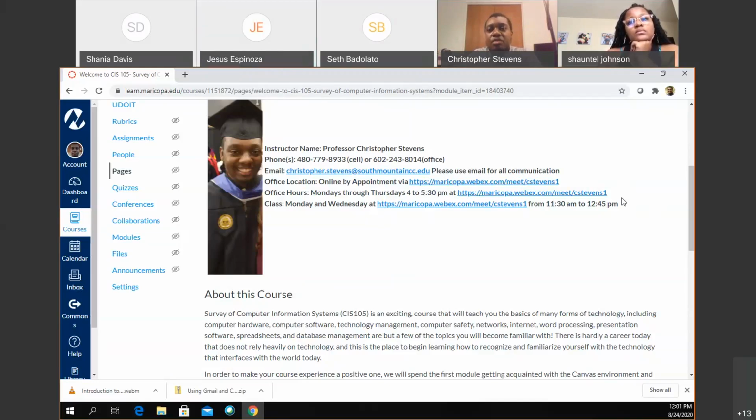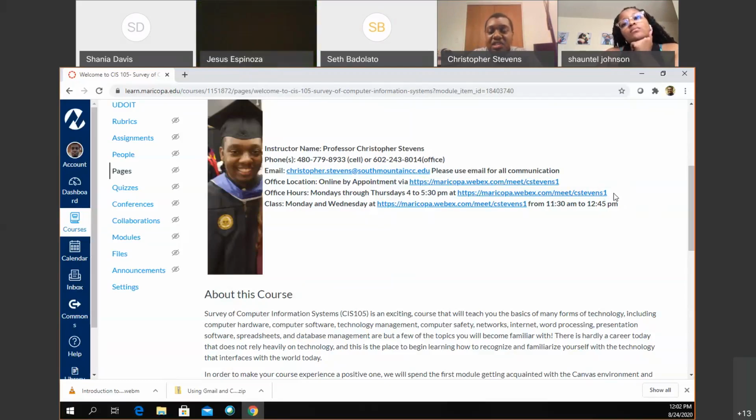You can use these meeting rooms, your own personal meeting rooms, as much as you want. So I want to encourage that too, because a lot of times people think they're just for the faculty, but they're not. We actually can't even sign into it. As faculty, we have to sign into it with our student ID. So everyone that has one has to sign in with their student ID, which is like how you guys signed in today. Class will be Monday and Wednesdays, 11:30 to 12:45.